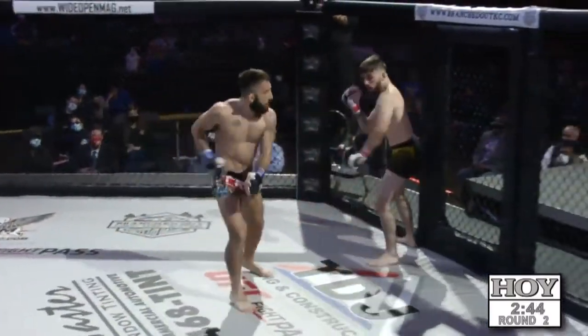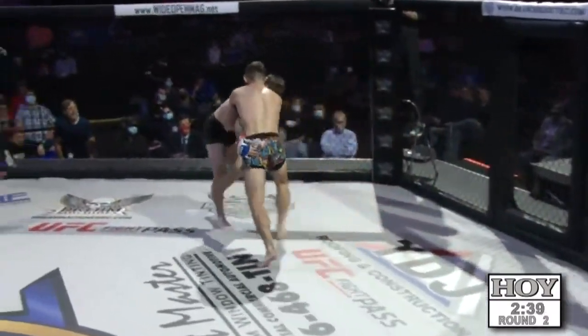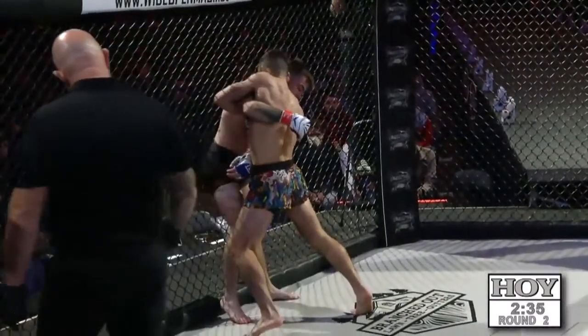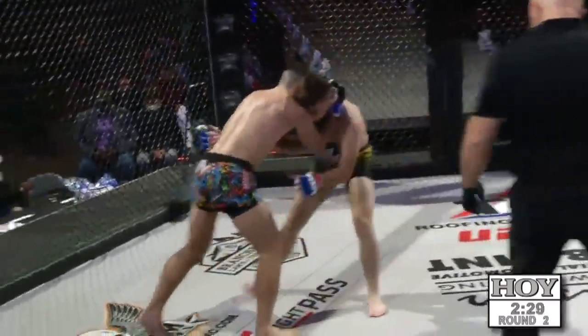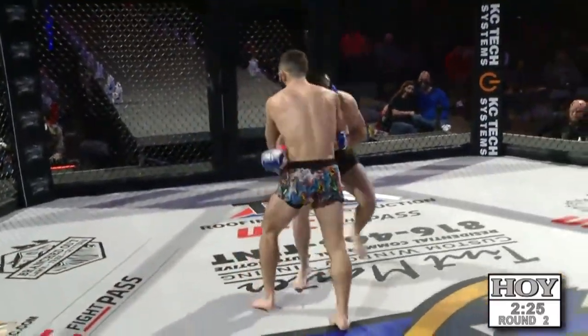Nice right hand from Cameron Cash. And stopped the takedown, put him up, and immediately in a hard right hand. It's starting to look like Moriarty's wanting to get this fight to the ground. I think he felt maybe a little strong there, was able to control Cameron on the ground just a little bit here, but Cash was good, stopping the takedown, landed some hard strikes early.